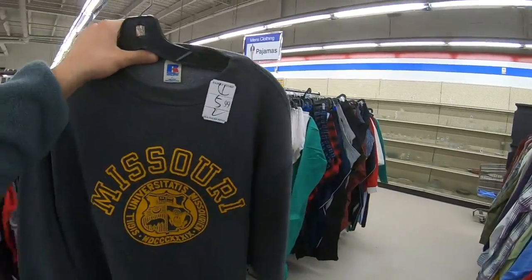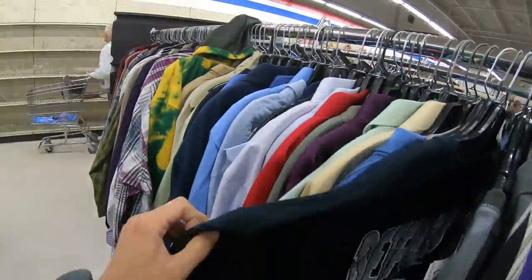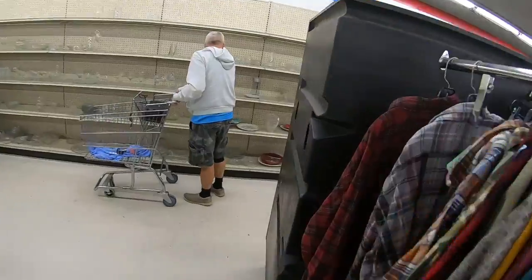I think we'll be on to the second thrift store. I didn't find much here. I usually don't find much here. So we'll be on to the second one. Hopefully it'll be a little bit better. I know the bric-a-brac section's a little weak.